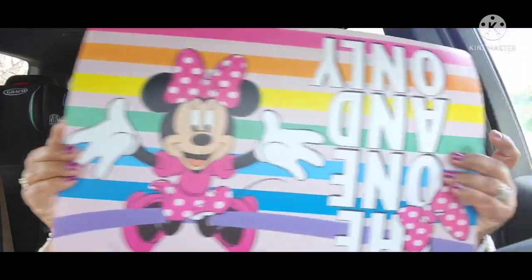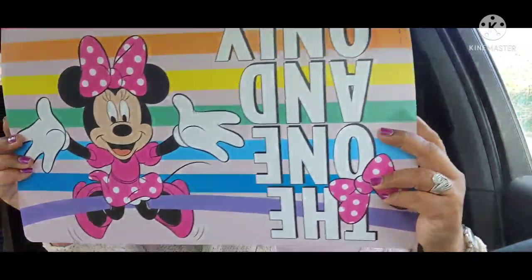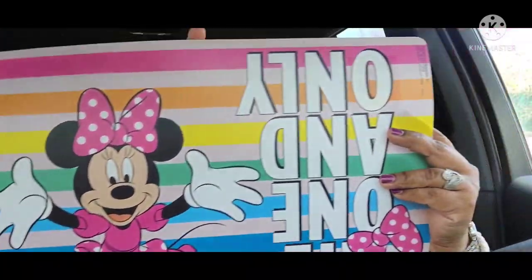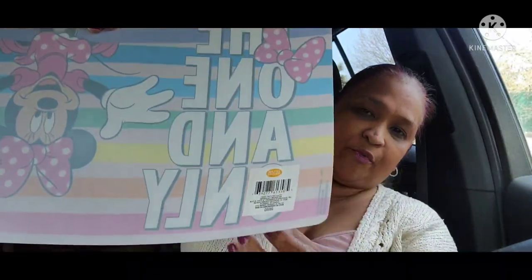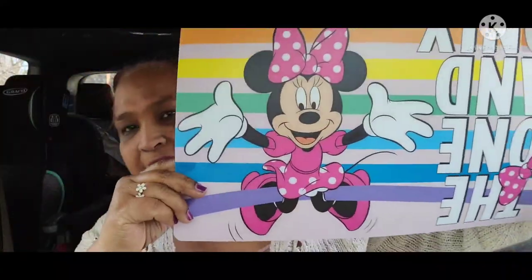But the first thing I'm gonna show you guys, I got this placemat, and it says one of a kind with Minnie Mouse, and my granddaughter absolutely loves Minnie Mouse. And it's a Greenbrier product, and it's BPA free. And it's the Minnie Mouse that my granddaughter absolutely loves.